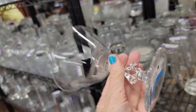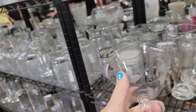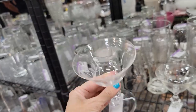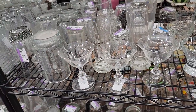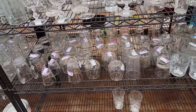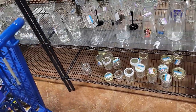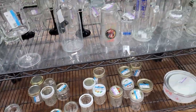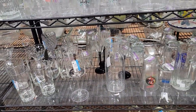These are really nice. I'm looking to see if they have a signature anywhere. They don't. They've got this really nice etched leaf pattern. Again, because I don't know right off the bat who they are and time is so short for me, I will leave those for someone who has more time to look them up. But they are really, really nice. Oh, look at all the little canning jars. They're so cute. And yep, I'm going to pass up all the black stems right now as well.